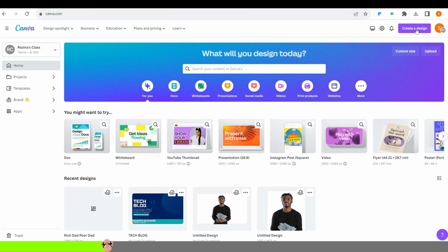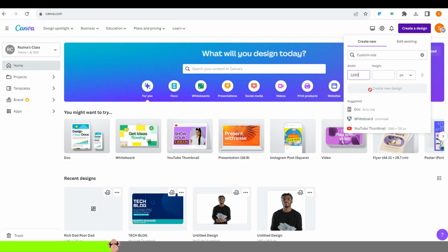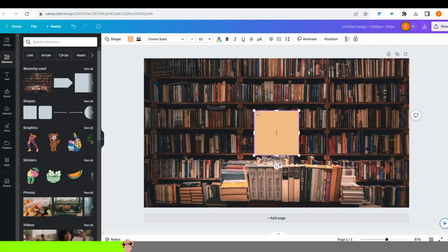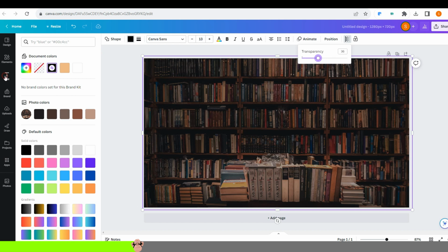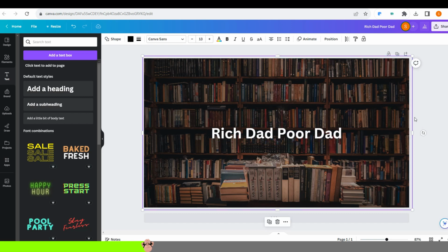Next, jump over to Canva. Create a custom-sized design, 1280x720. Search for book images in the Elements section and select one. Add a rectangle element, change its color to black, cover the entire screen with it while making it semi-transparent. Then, add the book's title, and voila! You've got your book summary image. Download it.